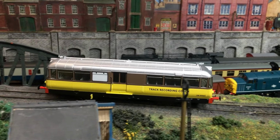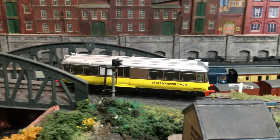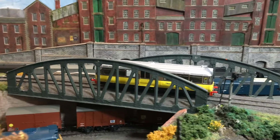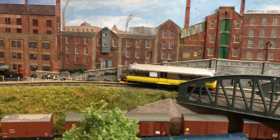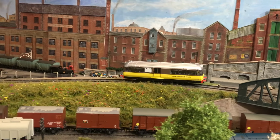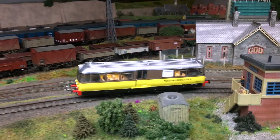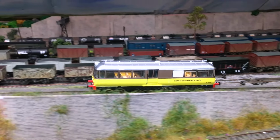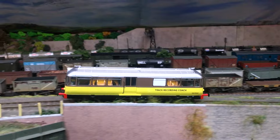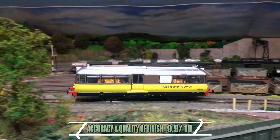On accuracy and quality of finish, really, this is an exceptional model. When they first came out the first time round, I was struck by just how different they are to anything else on offer on the UK market, and Heljan has kept with that on this second release. The fact that they've not had to do any remedial work does speak volumes about how right they got it the first time round, and I'm going to give it a 9.9.